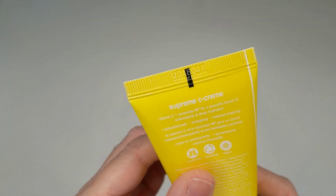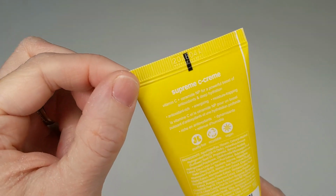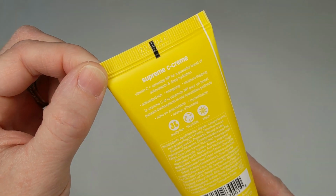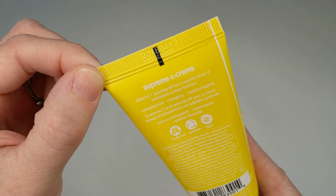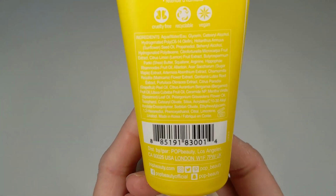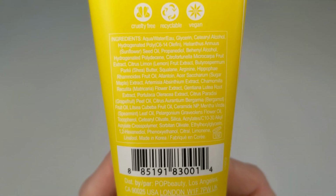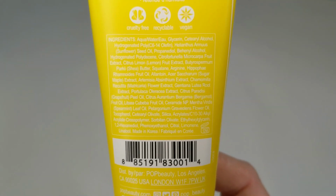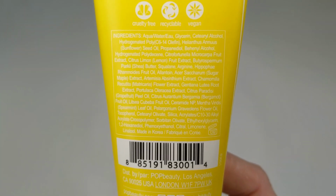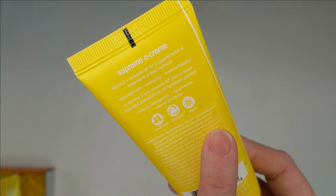So anyway, this cream, this is really hard to read because the white kind of blends in with the yellow, but it says vitamin C plus ceramide NP for a powerful boost of antioxidants and deep hydration. It's antioxidant rich, re-energizing, and moisture trapping. So let me just show you the ingredient list really quick. It's probably going to be hard to read, but I'll put a link to it down below and you can check out the ingredients online. And it also says it's cruelty-free, this package is recyclable, and it's vegan.